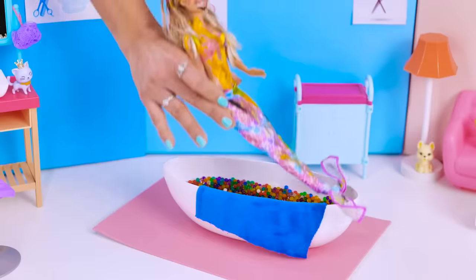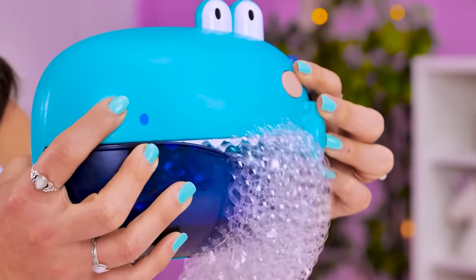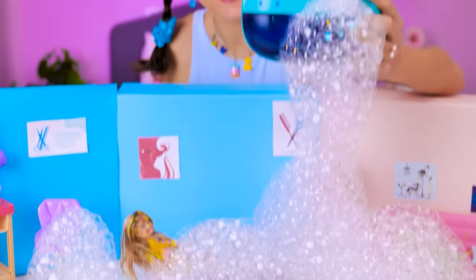You came to the right place. Just relax. Look what I have for you. Bubbles, baby! Mermaids love these things, right? You'll be cleaned up in no time! Okay, I may have gone a little overboard.